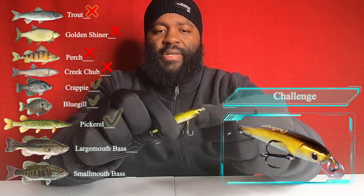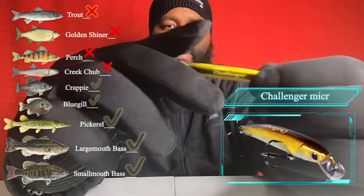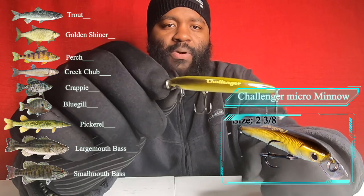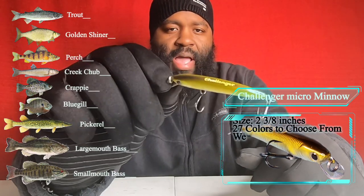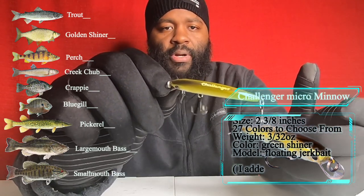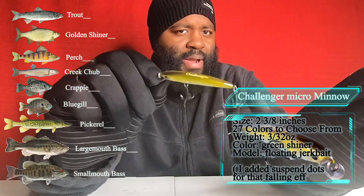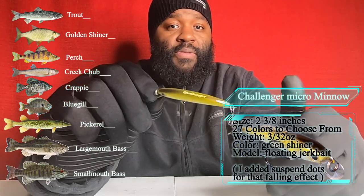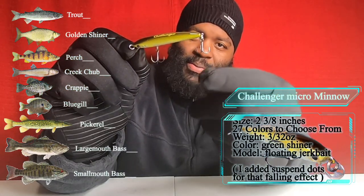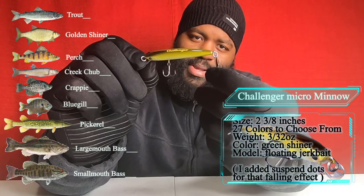So number 11, from Fish USA, because I couldn't think of it until I picked it up. It is the Challenger Minnow. It is a slow sinking suspended model, depending on weather. I noticed that it slowly falls versus it floating more. In some cases it floats, which is weird. It will come back up, slow rise, and sometimes it slow falls, depending on, I guess, the temperature of the water. And this one has a scale on it. That is a scale.